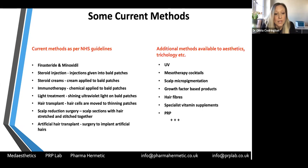One of the other methods, usually used by a dermatologist, would be a steroid injection into bald patches, or you might massage steroid cream into a bald patch. You can do immunotherapy, again into the bald patches, or light treatment, or the more invasive side of things, such as hair transplant, where hair cells are moved to thinning patches. Again, extremely invasive. I've seen people in my GP work that have had infections post hair transplant. So again, another thing not to be taken lightly, and it could put quite a few people off wanting to do something about their hair loss.